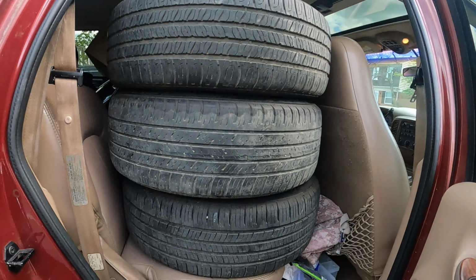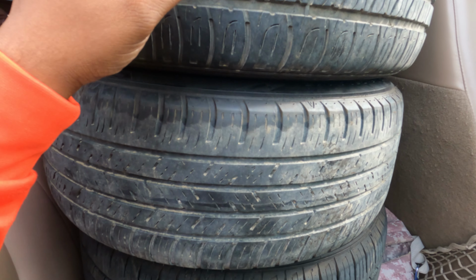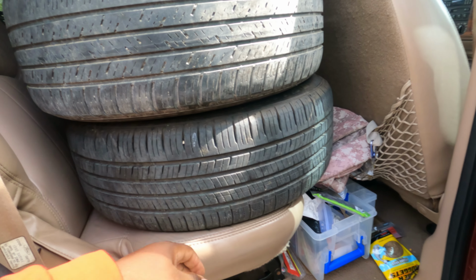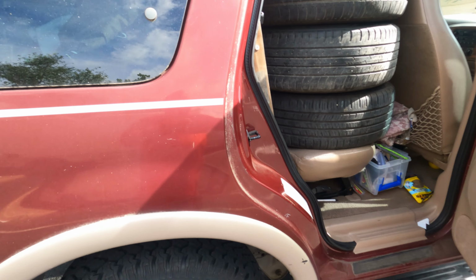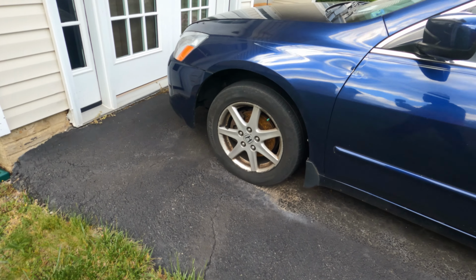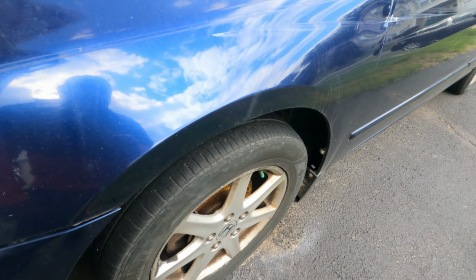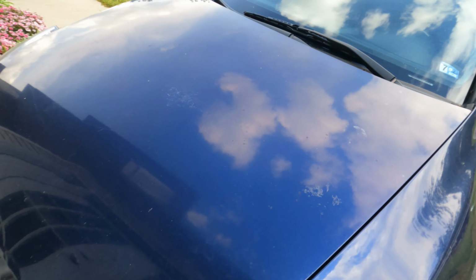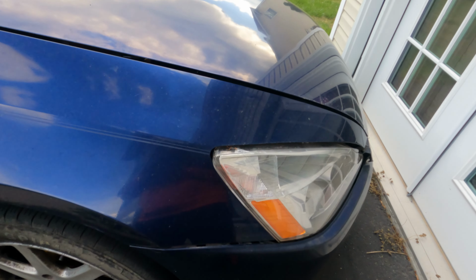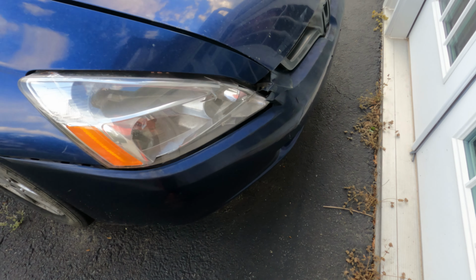Like I said, as y'all see, all these tires have decent tread on them. It lasts about 6 months to a year, depending on how far she'll be driving back and forth. But this is the car, a 2003 Honda Accord. You see the tires are shot, but the car is overall in good shape. It needed a fresh headlight. The bumper is a little roughed up, but that can be fixed.